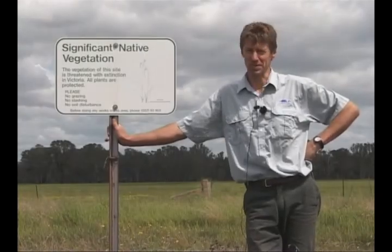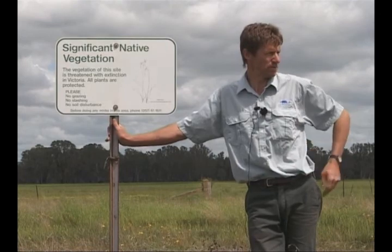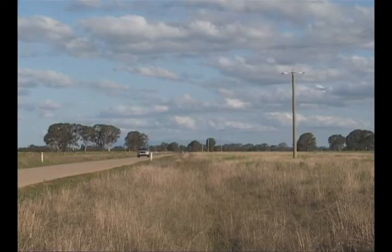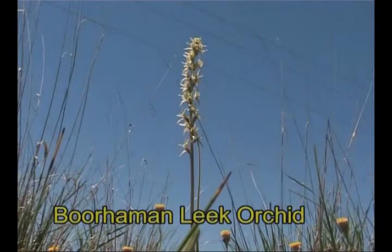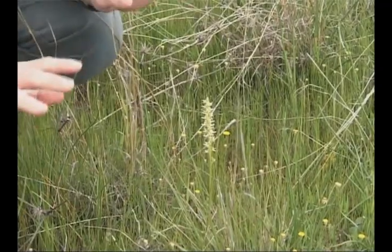It's definitely the case that these are jewels in the crown, I suppose, of vegetation, and it's a bit of a window into the past, and it does show the sort of vegetation that used to be once widespread across, in this instance, the Burman Plains or the riverine. This one's called a leek orchid, and it's only found in the world in this particular reserve.